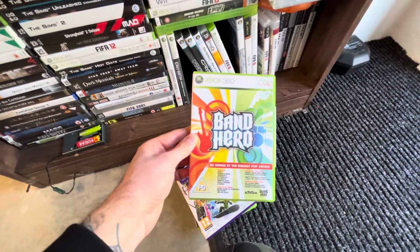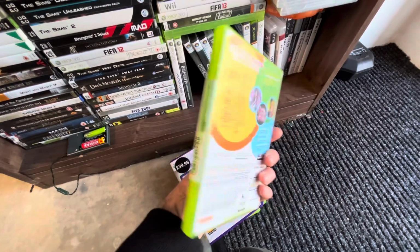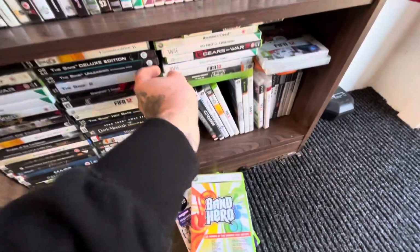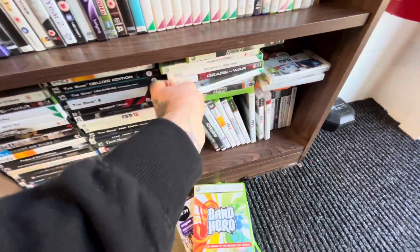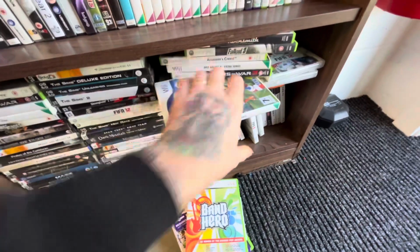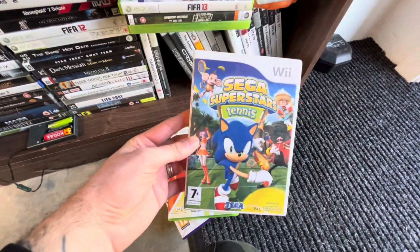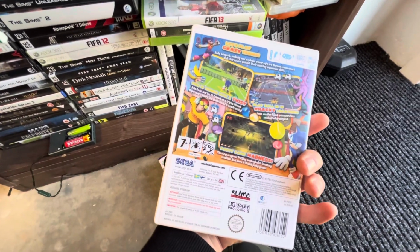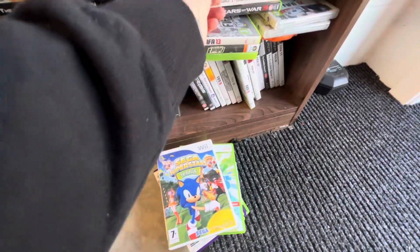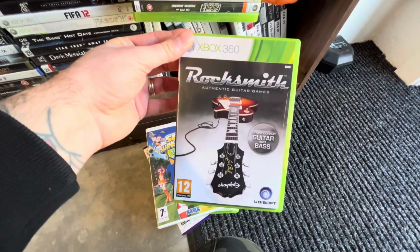Band Heroes, so you can tell once again this might be the same person who traded in all those Guitar Hero games. Unfortunately, this one doesn't trade in for very much, I already have it in the collection, but hiding in the Wii section was a hidden gem, I think, for the Wii. This Sega Superstars Tennis is actually a really fun tennis game and especially good on the Wii using the motion controls. One of my favourite bits on this is the House of the Dead themed tennis. That is absolutely amazing.